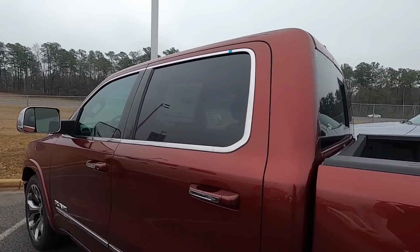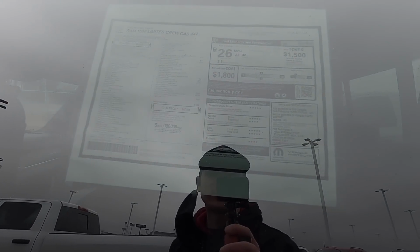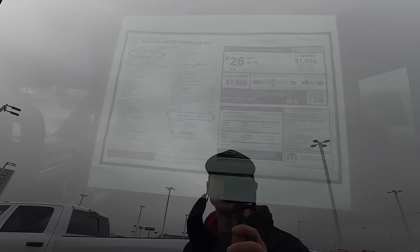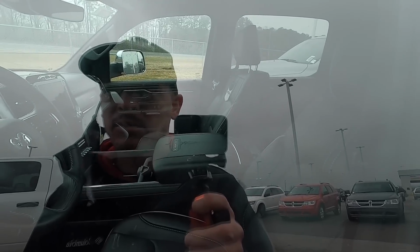That's the smallest window sticker I've ever seen in my life. 67,000. So this would be the most expensive right here. Base price of 53, and then total price 67. This is a 4x2 as well. Golly. Chevrolet is killing them at price points.